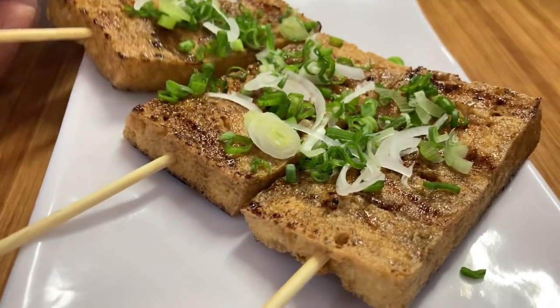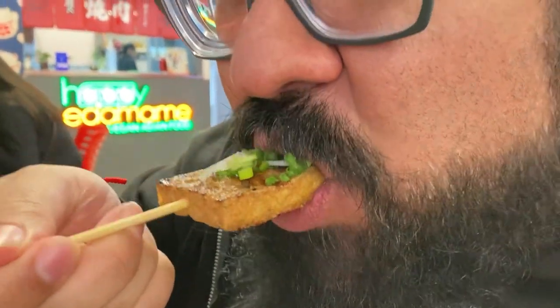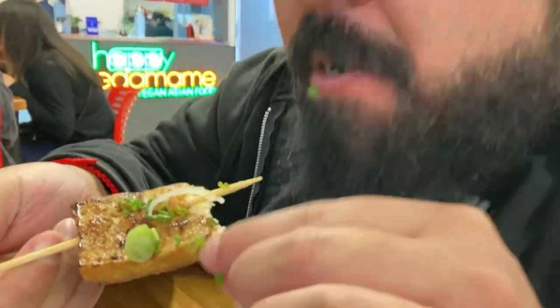It's ironic because it's vegan yakitori. I say it's ironic for me because I'm a big time meat eater, but they're pretty darn good. All right, I'm gonna have one. Ooh. Hot. It's hot. Oh no. Oh my god.